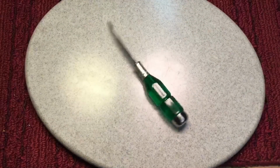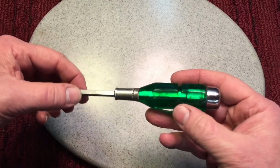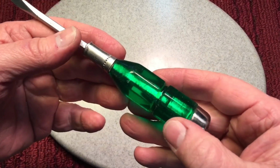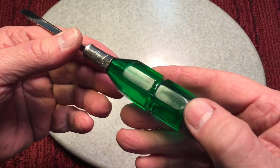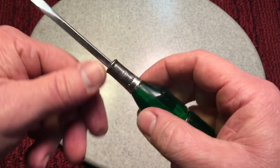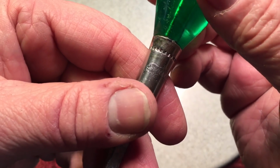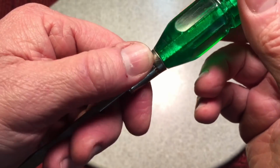And we're calling this project done. This was such a nice little project because everybody loves this translucent green color. And look, we polished everything out here, brought it back to the original finish. And as far as the name here, again, I believe it says Taiwan up here. We got rid of all the rust and everything.